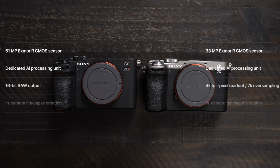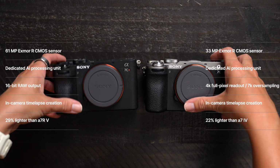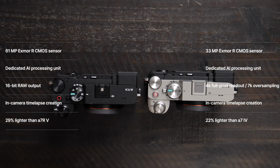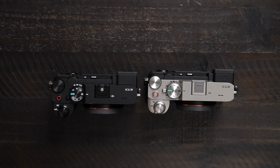Now, the difference between the 2 cameras is the a7C Mark II has a 33 megapixel sensor, whereas the a7C has a 61 megapixel sensor, which this right here, the a7R Mark V, also has.